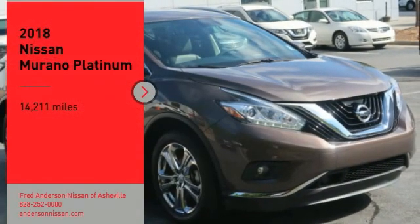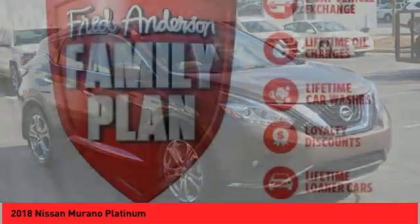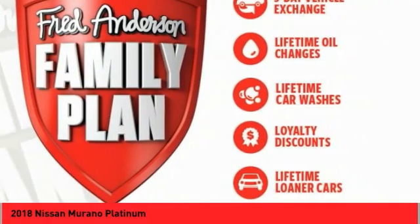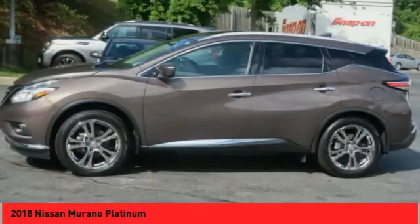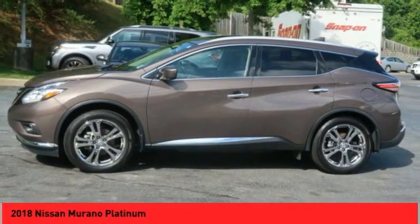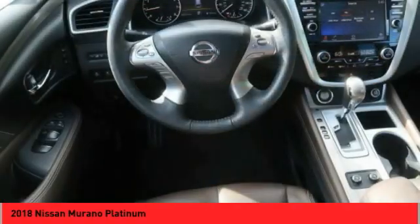Looking for the right vehicle? Check out the 2018 Murano. The peace of mind of award-winning safety, including a 5-star rating for side impact crash safety, comes standard with the Nissan Murano. Great fuel economy and a powerful V6 engine combine to deliver a refined driving experience.